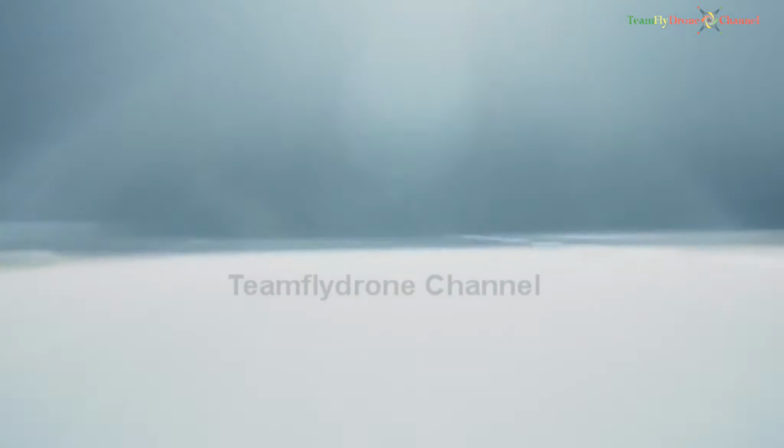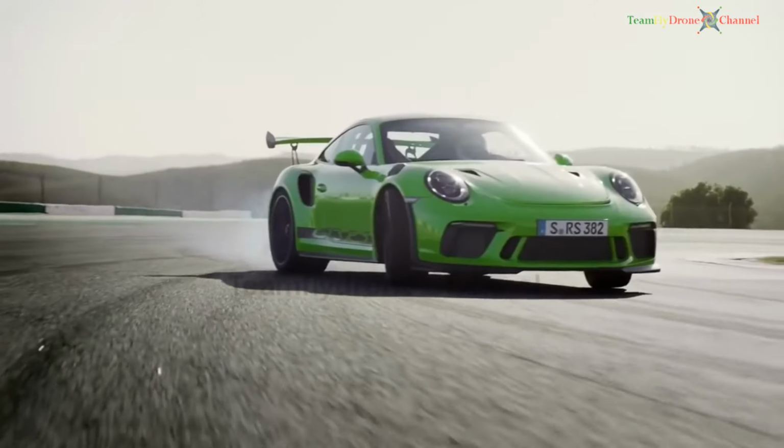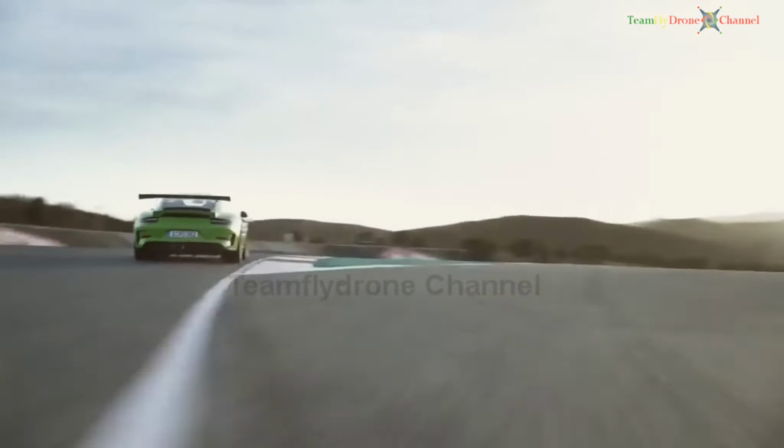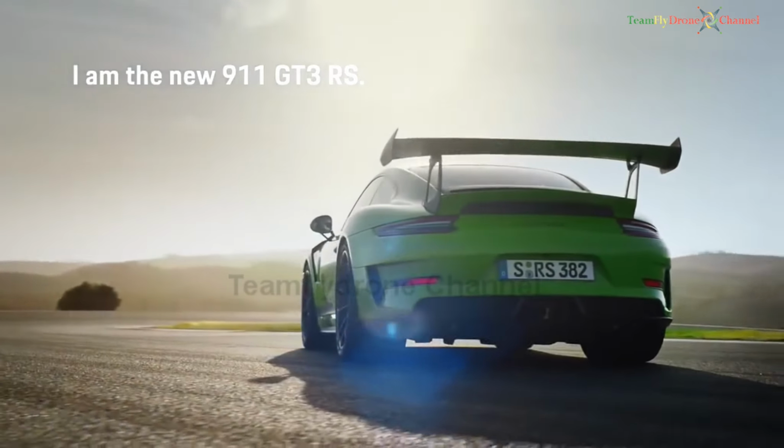Passion, power. I'm fighting spirit, endurance. I am hard to beat. I am your biggest challenge. I am you. I am the new 911 GT3 RS.